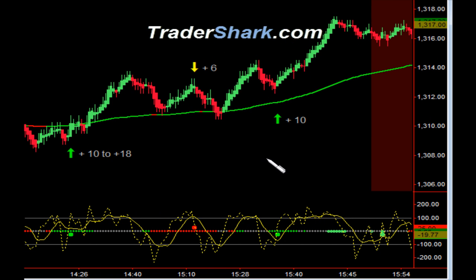Going into the close, again, we had another opportunity to get long. Each one of these pullbacks were met with buying opportunities. There wasn't a whole lot of volume at this time. In the meantime, we saw a push up into the close, up there around the 1317 level, the Globex range high.